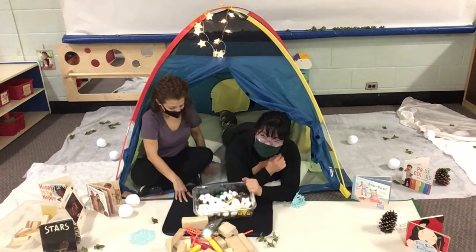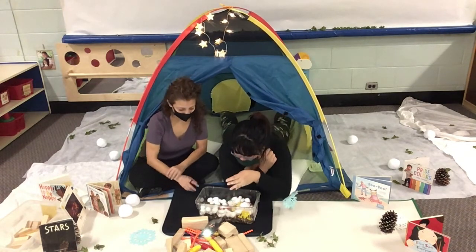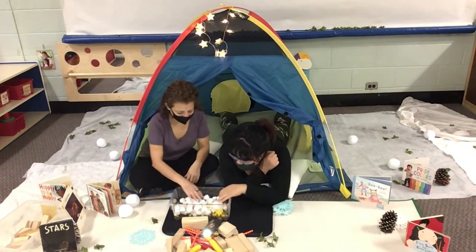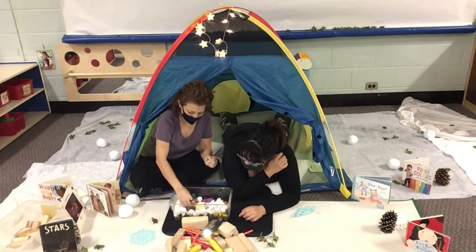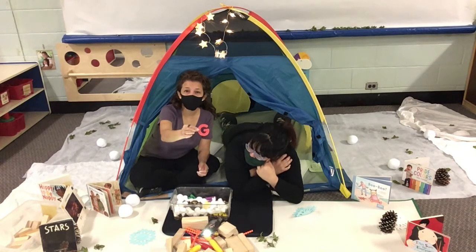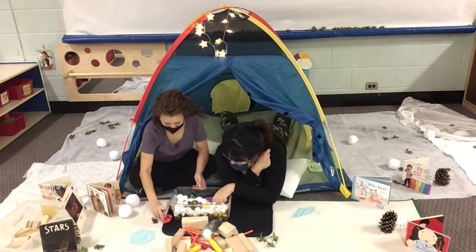All right, my friends, our last activity today, we have buried some letters in here, and we have rocks and we have snow in here. So we're gonna find the letters, and then my friends, we're gonna see if we know what the letters are. Are you ready? We're gonna take turns. Okay. Let's see. I have the letter G. Ooh, the letter G. And the letter sound is G. Good. That's the sound.